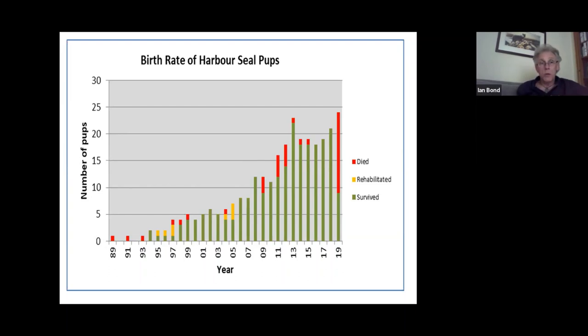But generally speaking, other than whatever this issue turns out to be, we've got a healthy population of seals on the Tees.